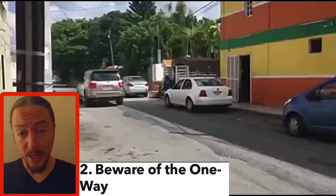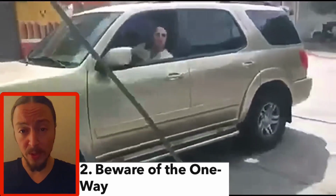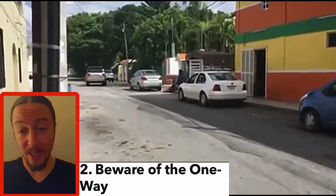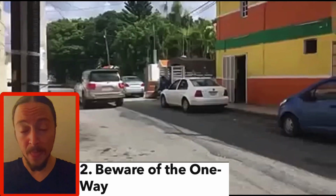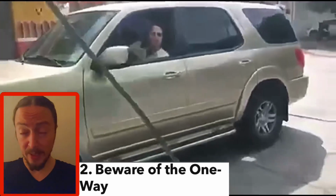Another thing is, if you guys reverse like that, the cops can't do anything. Unless you hit a person or a car, of course. You've got to be careful. But the police cannot give you a ticket if you're reversing. They can only give you a ticket if you turn around and then you go the other way. Now, that's the first explanation.